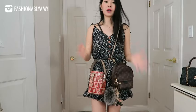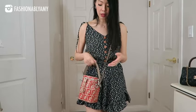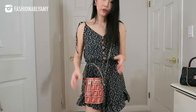So when I wear it crossbody, this is how it looks. The bucket shape is just an iconic, timeless shape, and it's very summery. That's why I picked it in a summer color. I just think that it looks amazing in the summer, worn crossbody or handheld.